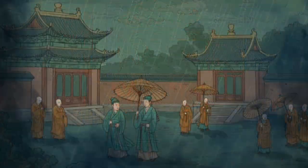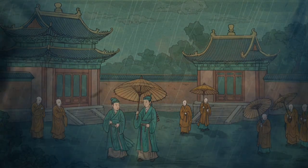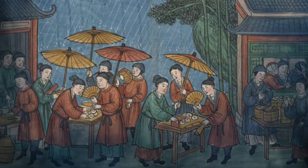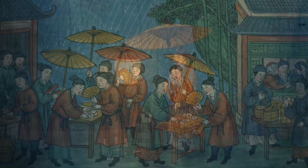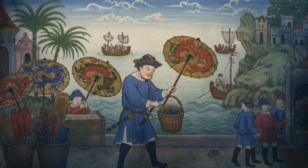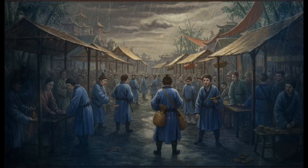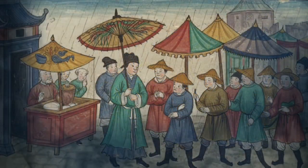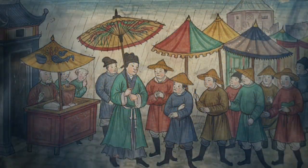The tech's evolving fast, waterproof rubber coatings, collapsible frames, even early patents for automatic openers. You're amazed at the pace. China's lotus leaf mimicry has spawned a global industry. But mass production dulls the artistry. You miss the hand-painted dragons, though you're glad not to wrestle bronze hinges anymore.